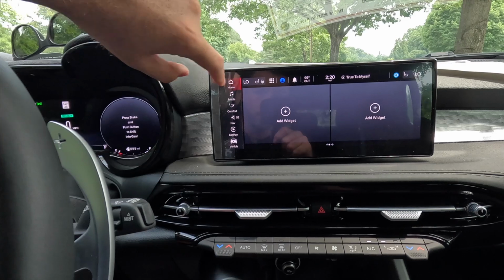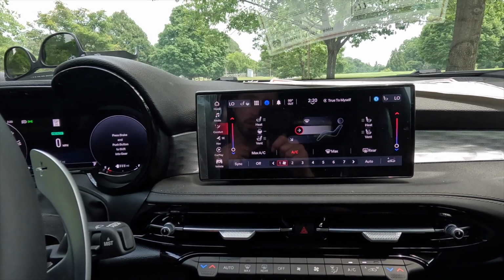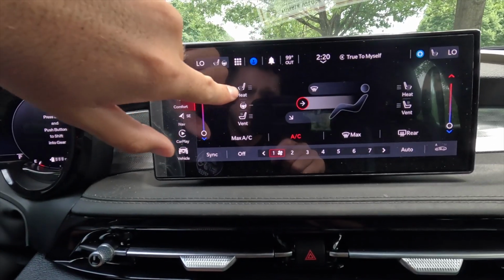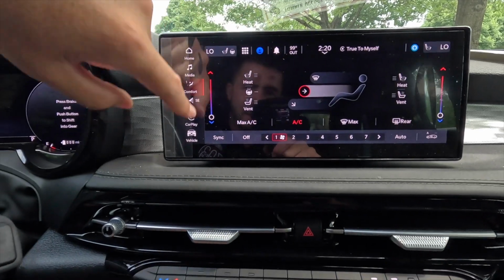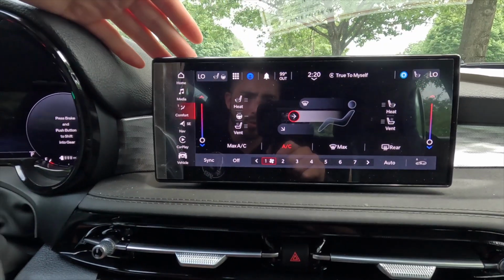You have all of these different shortcut buttons on the left-hand side of the screen. Right now, this is the home screen. Then you got your media screen. You can pop up your comfort stuff, which is like your climate control screen. So you can see you get the heated seat, ventilated seat, heated steering wheel function, same stuff on that side. Then you get your temperature controls here, temperature control there, fan speed. That is what that looks like.